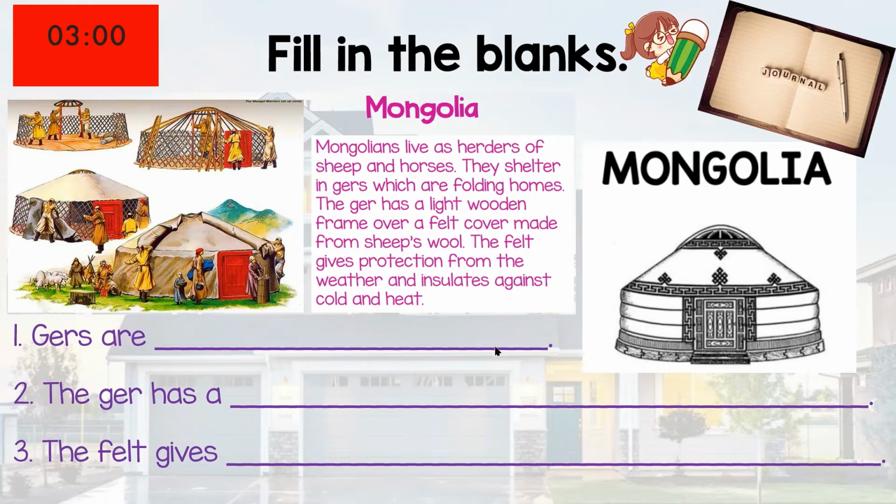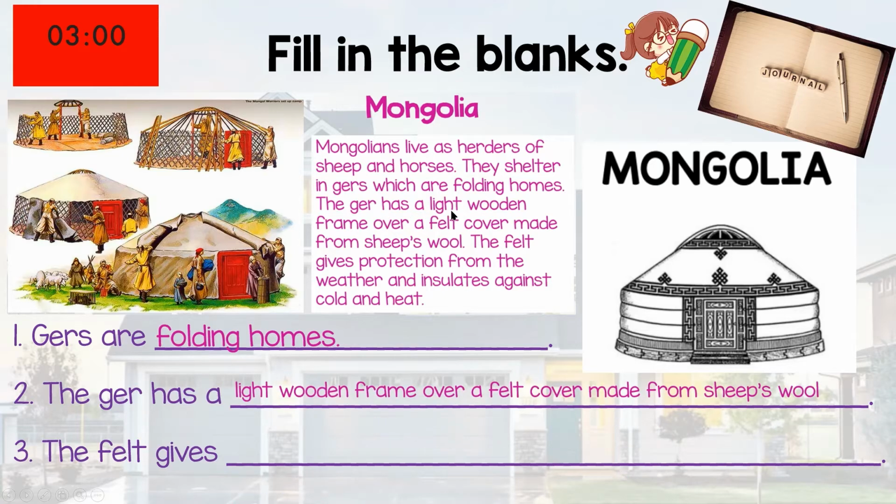Are you done? Let's look at the first sentence. Gers are... What are Gers? Gers are folding homes. The Ger has a light wooden frame over a felt cover made from sheep's wool. The felt gives protection from the weather and insulates against cold and heat. Did you get these answers correct? Well done! Let's look at the next one.